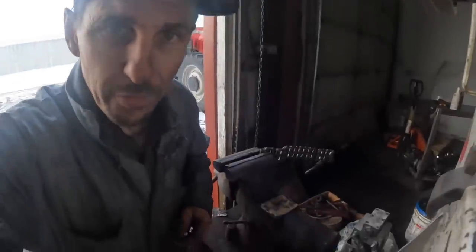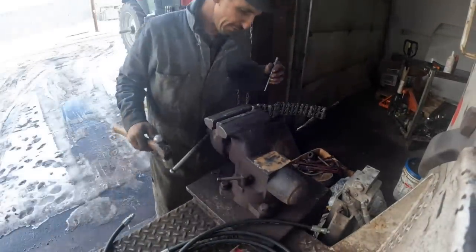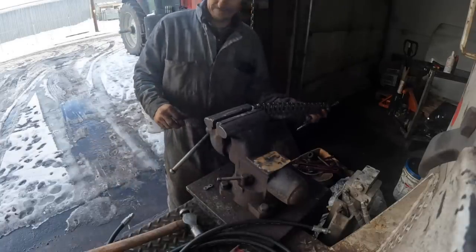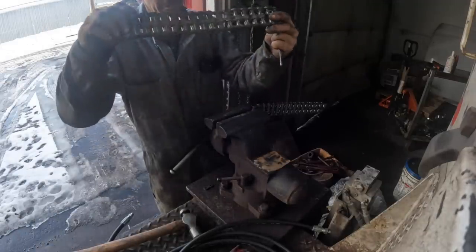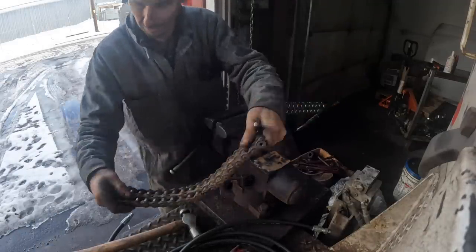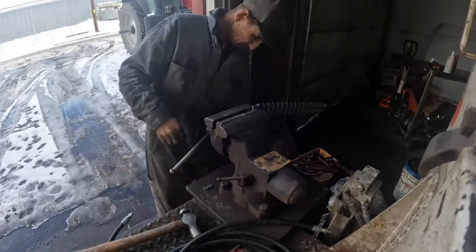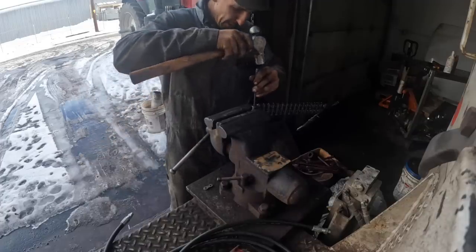Well, guys, so I got the hoses off that excavator, and they said, hey, our feeders broke down, too. I'll show you when I get over there, but there's double chain. That's double 60 chain. Basically, one shaft's running another one, and it's double sprocketed. So I'm making a chain.